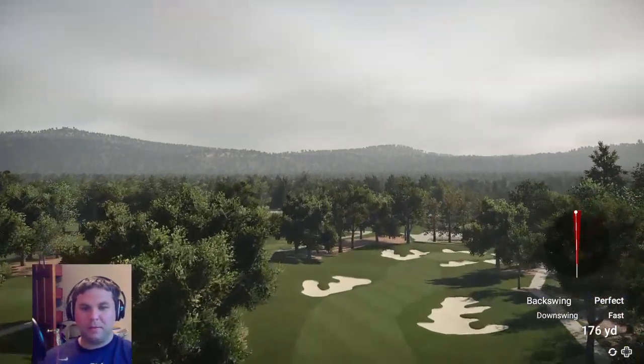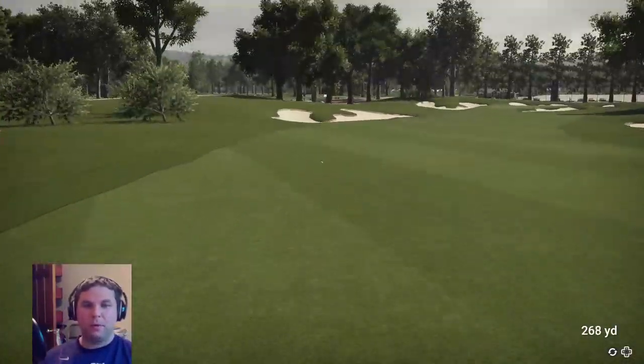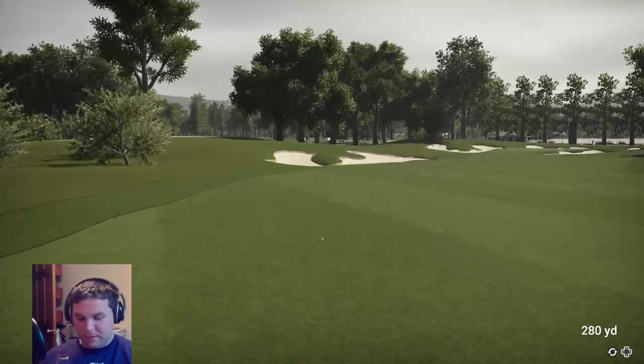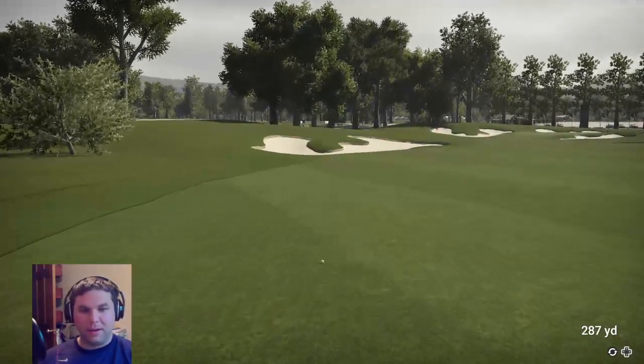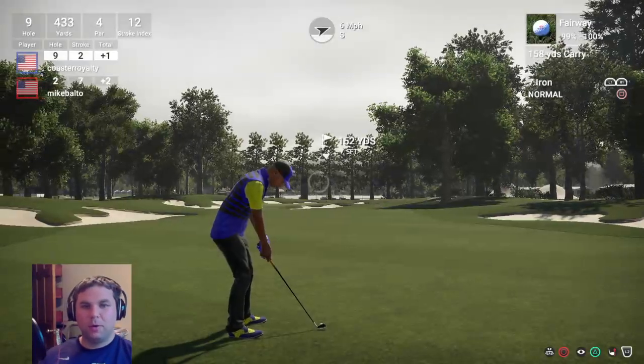Perfect fast again. It's looking good. And this time, because I was straighter in the cone, I'm going to get an okay drive. But I've got to find out why I'm hitting fast. I haven't been doing that all day, so we'll take that though. It's a good drive.